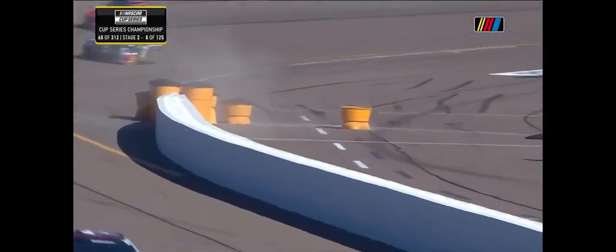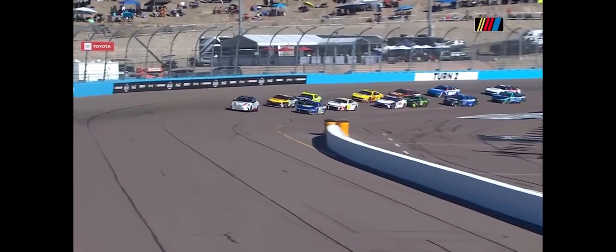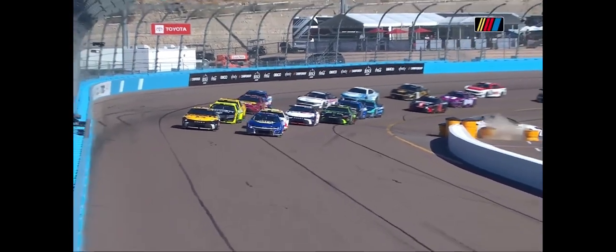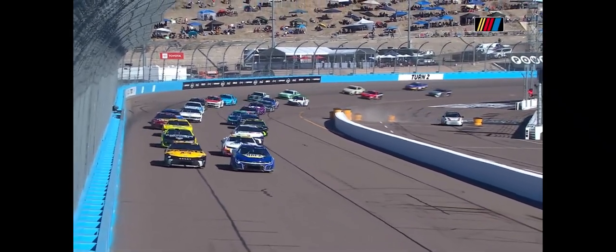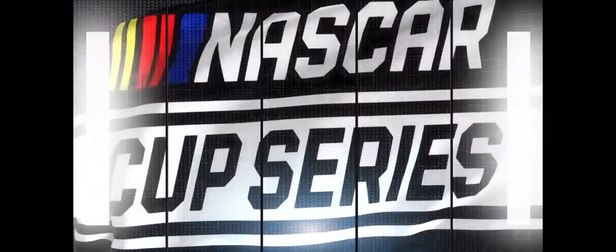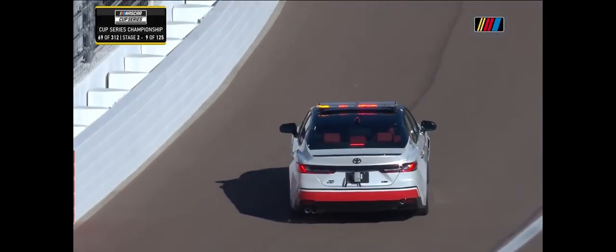What happened here with the pace car? It has hit the barrels on pit entry. So the pace car turning in late. Oh my goodness. Was there a contact with the 9? Oh my goodness. What has happened? They're going to have to fix the end of these barrels. The barrels at the end of the wall. Those are there for safety in case the car were to impact the end of the wall.